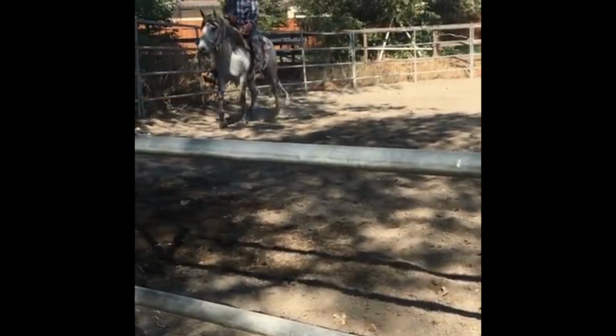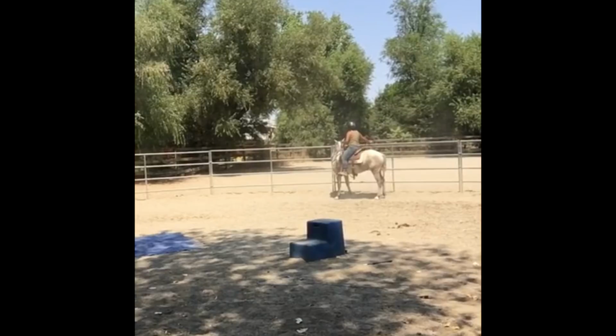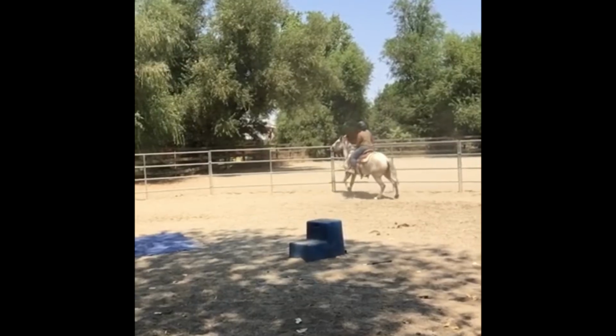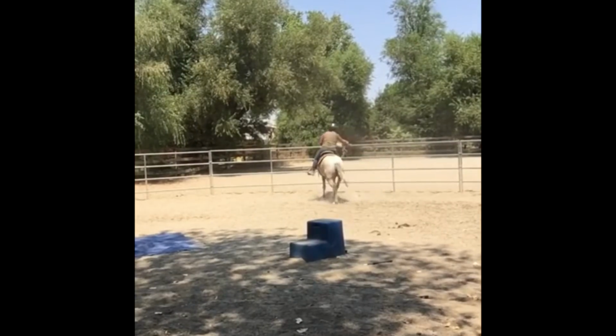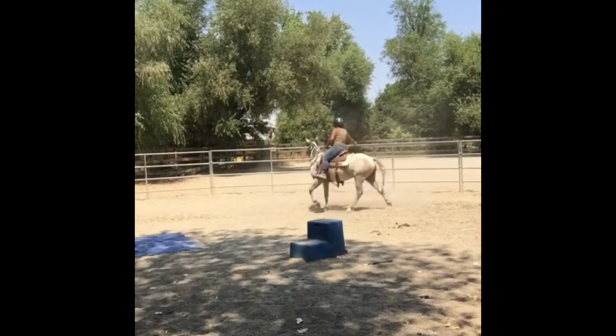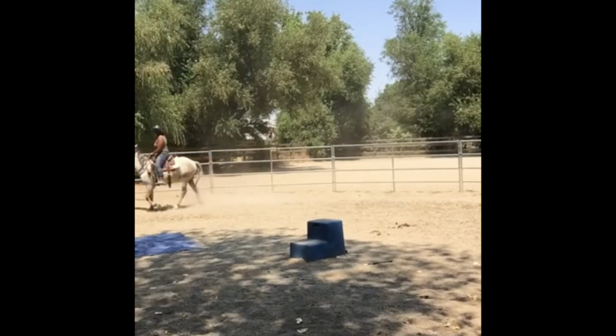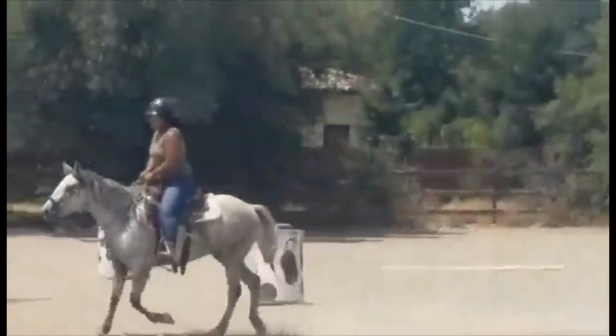This is like 2 weeks before competition. And you can see here, she really had a problem under saddle turning right, and I have no idea why. It was mostly in the round pen, but she was just like, I don't want to turn right. So I'm just trying to make her do a circle, and she's just not having any of it. So that was the worst she'd ever done under saddle, that little rear.